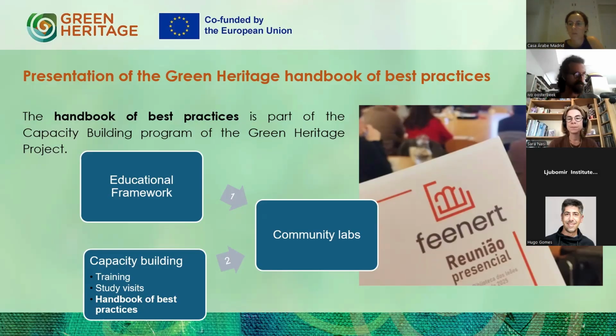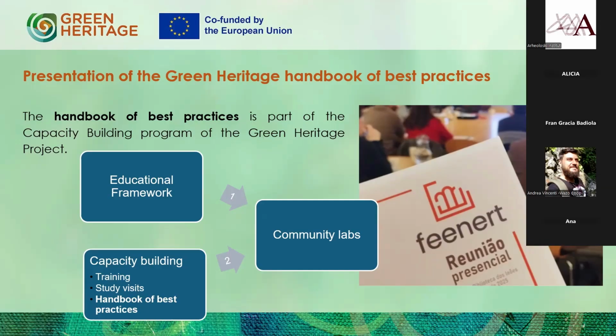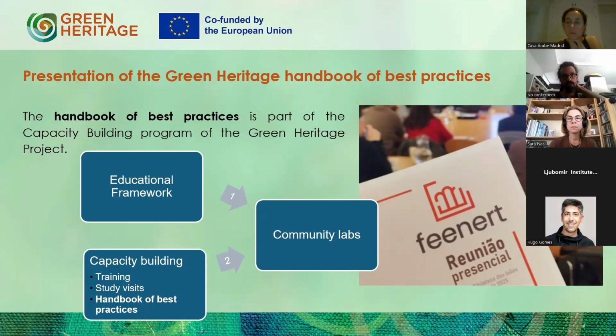The team at the Institute of Archaeology designed this system with the support of the rest of the partners, in which there are essentially two phases of the project. A first one that is mostly concerned with setting up an infrastructure for experimentation, then a second phase of the experimentation, which is the community labs that are now starting to take place in the project countries. The first phase was mostly interested in doing two things. One was the educational framework, setting a very robust framework that we could use to measure what we are doing. And this was the subject of the previous session of this community of practice.